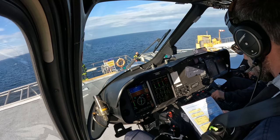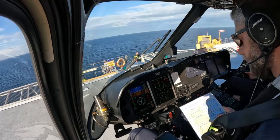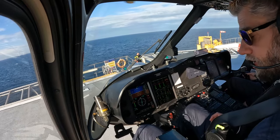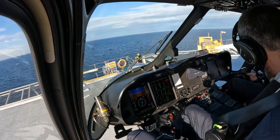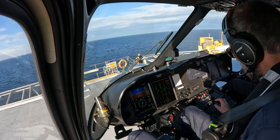Is received. The engine modes. It's going to flight. Floats is armed. NR is selected to 102. And the anti-collision is on. Check. Completed.